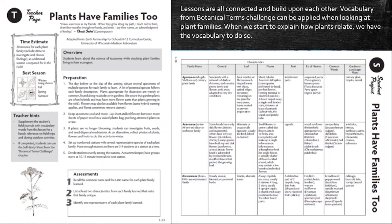So when we start to explain how these plants relate, the students are going to have the vocabulary to do so. This lesson plan is great to do at any time during the year. You're going to either go outside or bring in several specimens of plants from different families for the students to look at. And then there is also a supplementary plant family chart with all of the main families located within New Mexico. It has a general overview of what that plant family is.